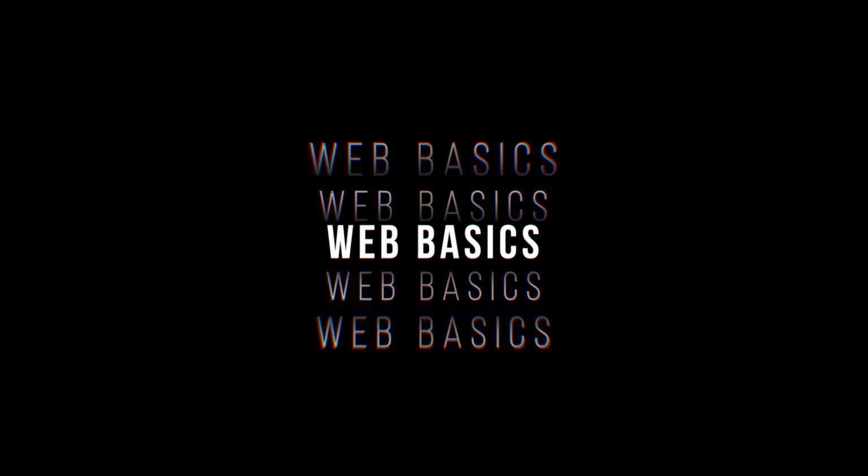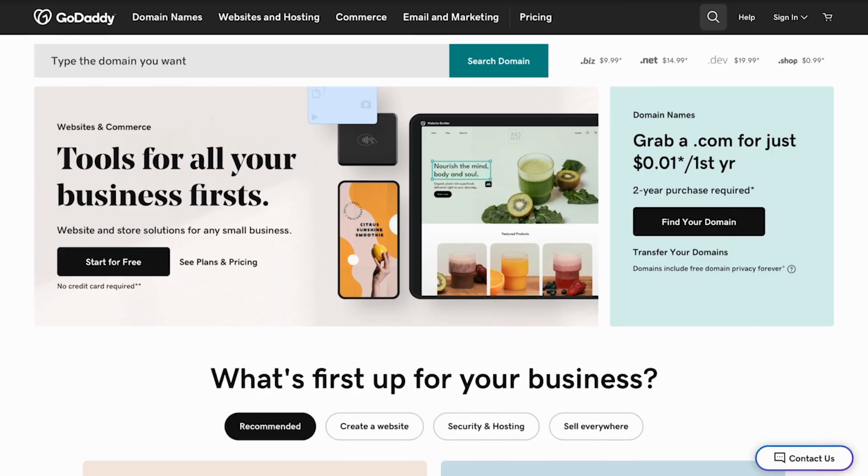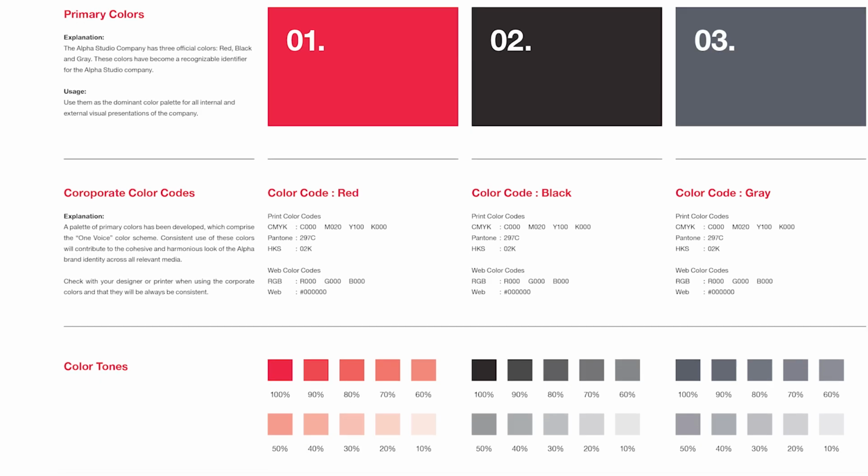Web basics. Even if the platform you choose doesn't require any website building knowledge or experience, it's still good to keep a few principles in mind to maximize the effectiveness of your portfolio site. Always use a custom domain. Custom domains are easy to obtain and fairly inexpensive. You can purchase them through your builder or use a third-party provider like GoDaddy or HostGator. Make it simple and easy to remember, like johnsmithportfolio.com or michaelajohnson.com.